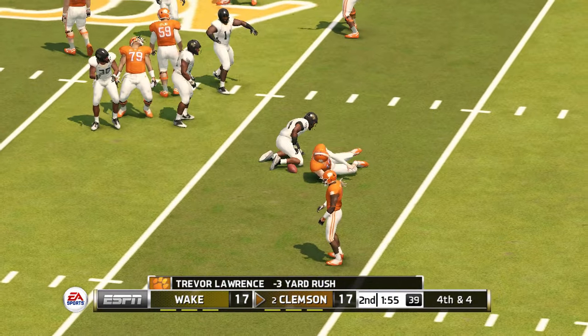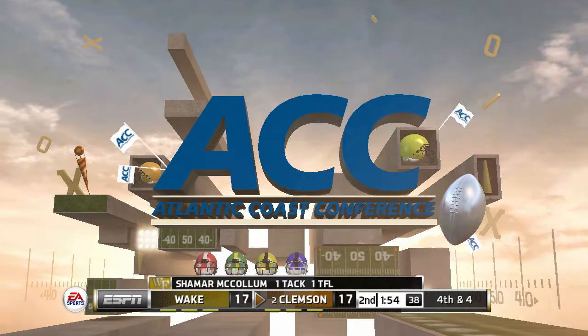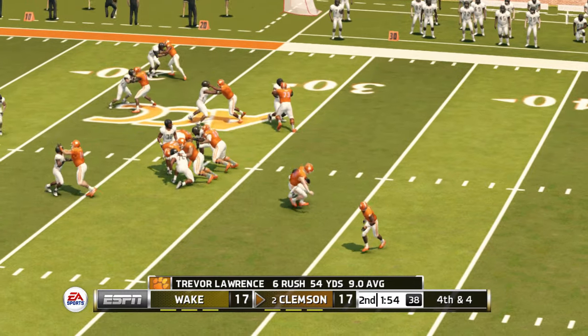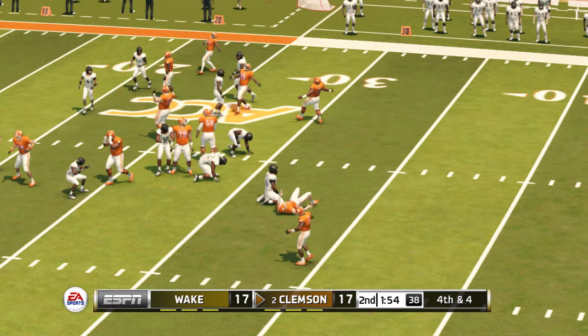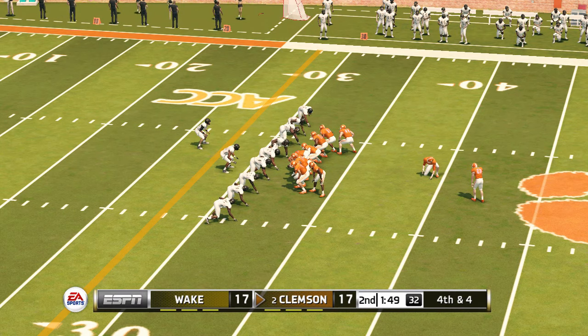They'll drop him for a loss. Boy, did you see how the defense just swarmed to the ball carrier? That was fantastic pursuit. Fourth down. They're going to try a long field goal here. Clemson could take the lead with this field goal.